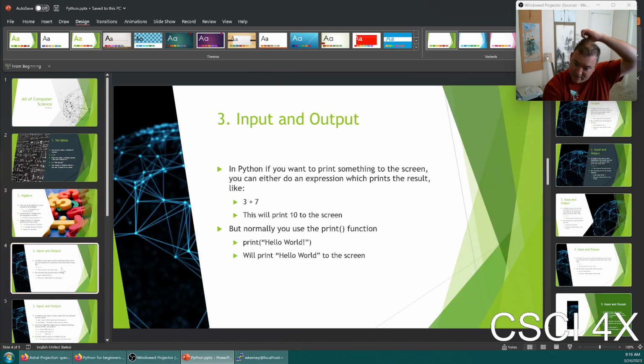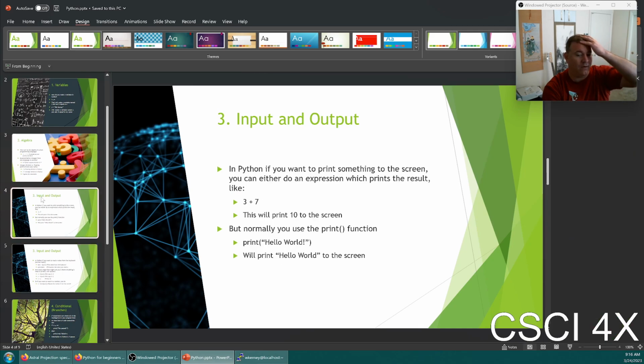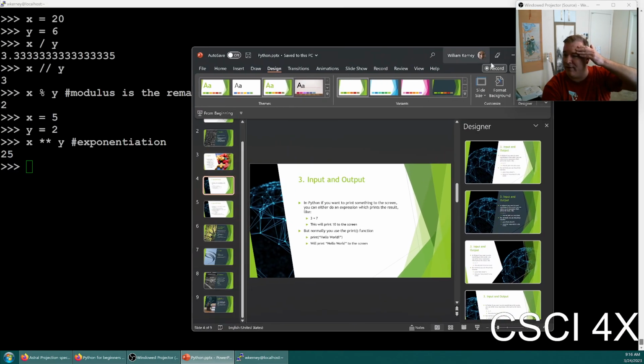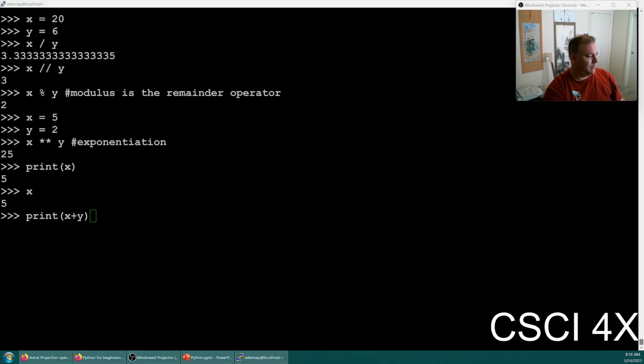Okay. Next up, we have input and output. The print function prints things to the screen, hence the name. So if I said print x, it prints 5, or you just type x if you want. What would happen if I say print x plus y? What is that going to print to the screen? What do you guys think?